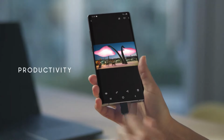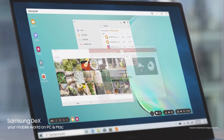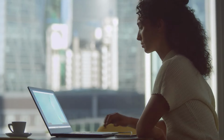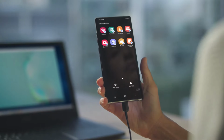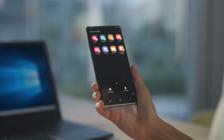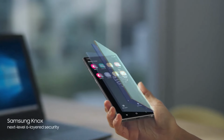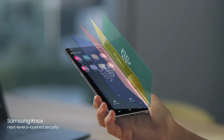Why carry a computer? With just a single USB cable, you can plug into your PC or Mac, and Samsung DeX will give you a seamless, desktop-like experience. At the same time, what's your business will always remain your business, thanks to our proprietary next-level security. Security baked in at every level to protect what's yours.